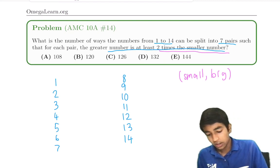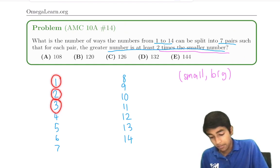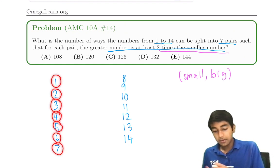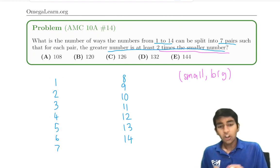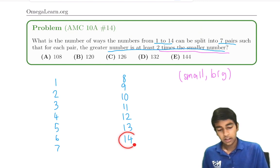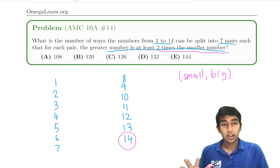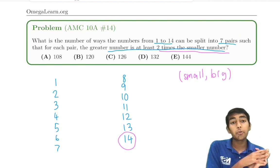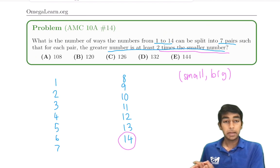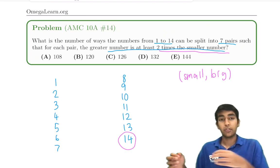Okay, so take a look here. For all of these numbers, if they are to be the smaller number, they have to be with something 2 times bigger. Let's hone in our attention on 14. Why 14? Well, because it's a very restrictive case. Generally, in these types of combo problems, our goal is to focus on the most restrictive conditions first, because those are the ones that have the least number of possibilities which we can work with.